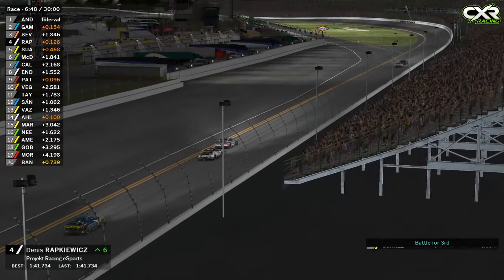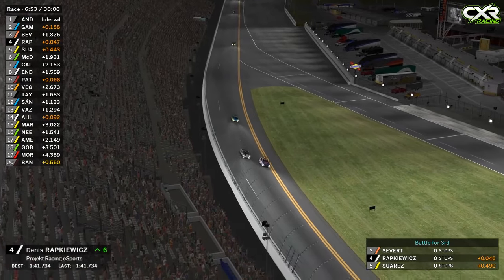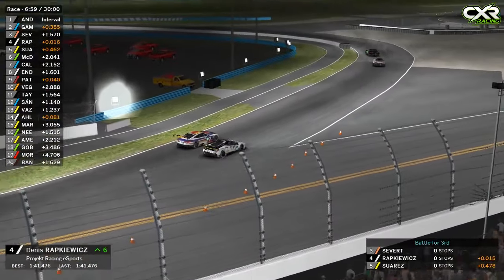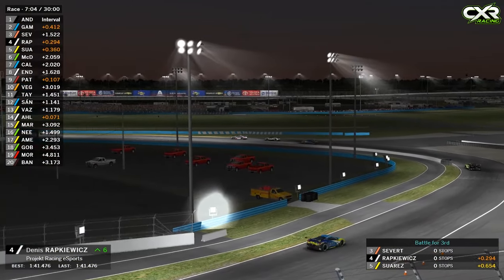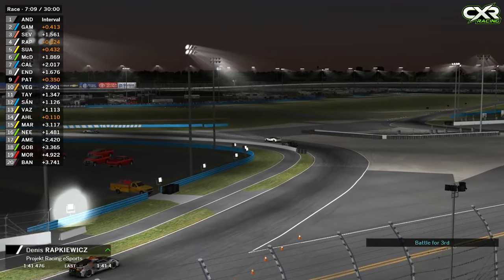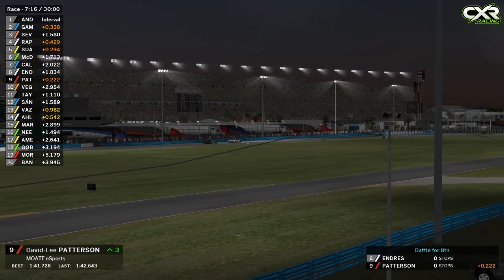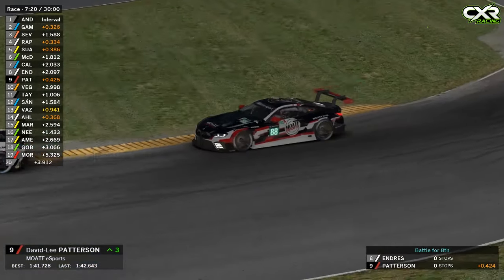Great battle going on here for third position as well. I was in this battle for quite a while and then I just made my own mistake. No worries, man. No, Ba's not in this. 2.1. This battle going on between David and Michael Andres. A little bit closer to the action.